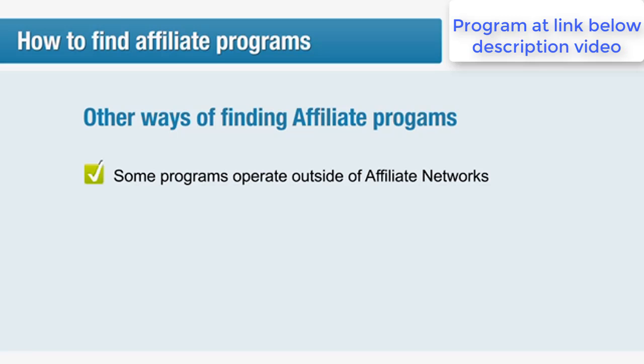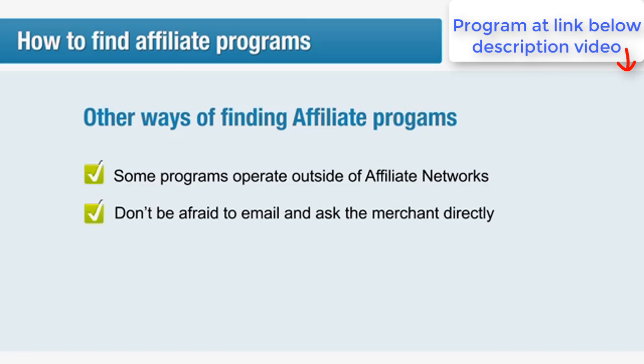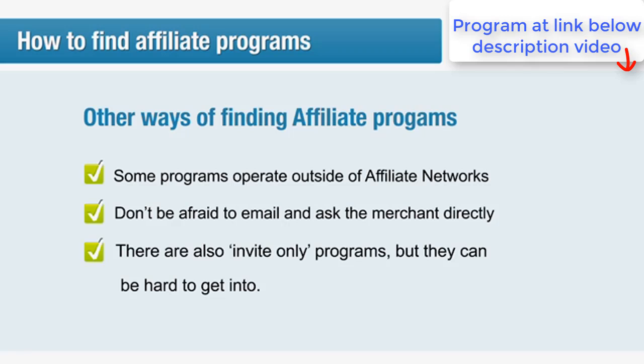Finding these affiliate programs is more word of mouth. You can look around at other affiliate sites in your market and see which products they're promoting, and then see if you can find a link to the affiliate program on the merchant website. You could also email the merchant directly and ask. It's quite simple.